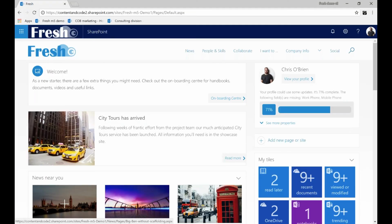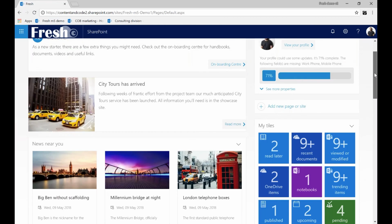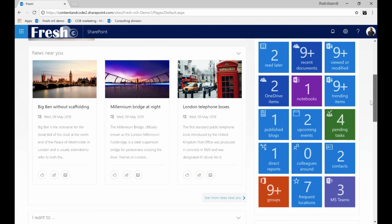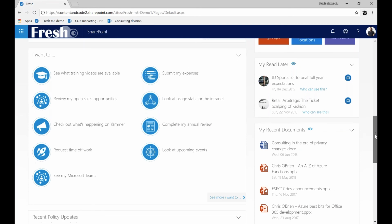Okay, so I'm looking at a page which is actually our Fresh products. Now, this is effectively the overall corporate intranet, but it provides a way for me to access lots of the things that I might need to get to in Office 365. So it's a typical intranet landing page. I've got my own sort of roll-up of tools and news. I can see news from across the intranet. I can see tools. I can see recent documents that I've worked with through the graph and items that I should read later.